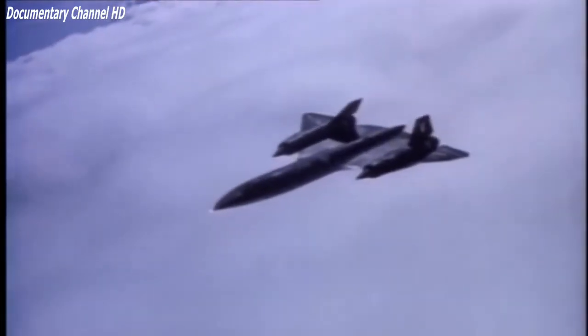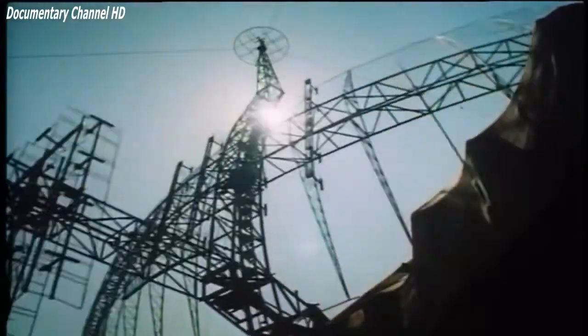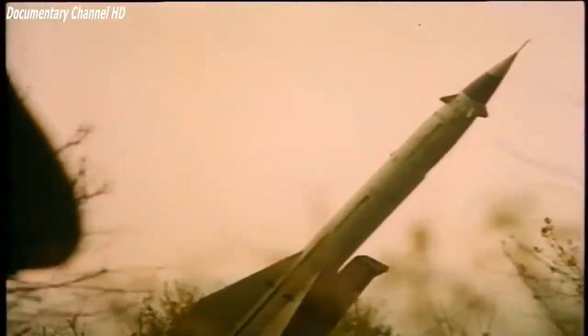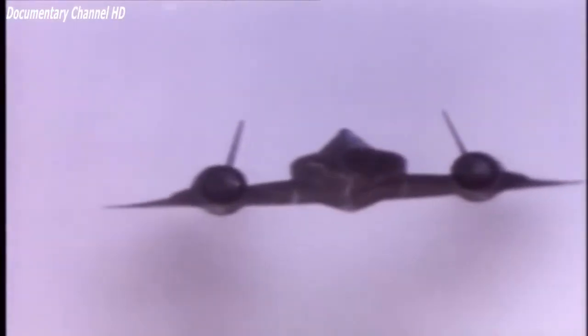The Blackbird crews were successfully infiltrating enemy territory and gathering a massive intelligence about their adversaries. But with the Iron Curtain still firmly in place and Soviet technology constantly improving, how long would the SR-71 remain flying safely in such dangerous areas? In October 1973, they would face their most crucial test.